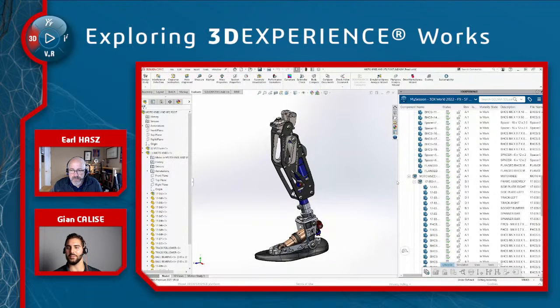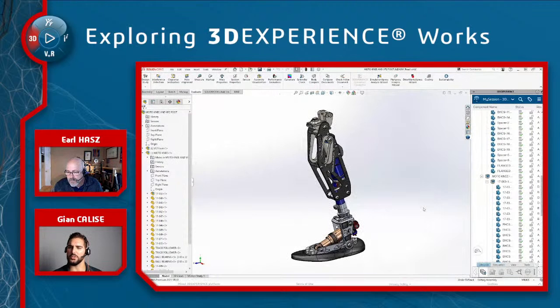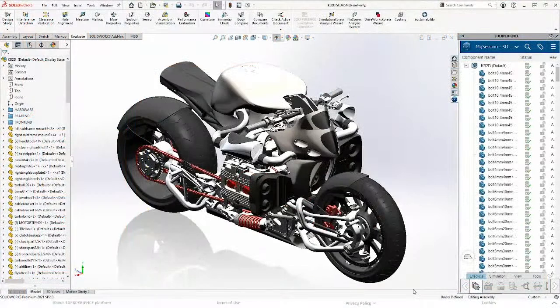Right. Awesome. So you got a lot going on in this model. I think there was another model we were looking at before too, right? There's another one that we might take a look at. Yeah. This motorcycle. Awesome. This one's a lot of fun. I mean, what's not fun about a motorcycle, right?